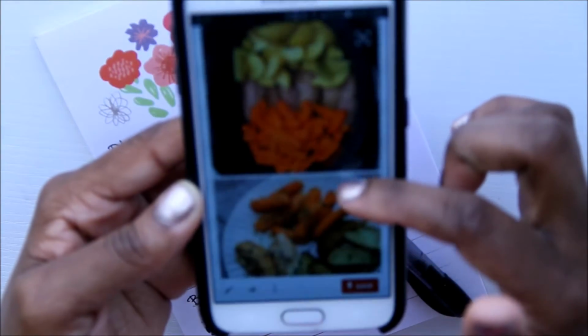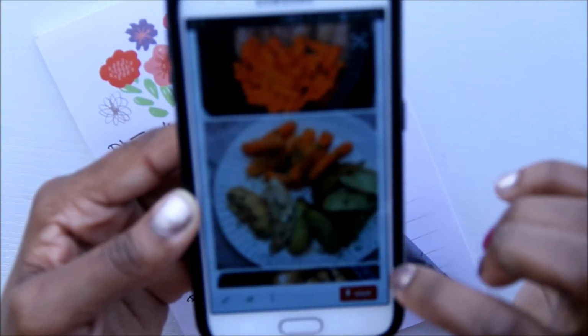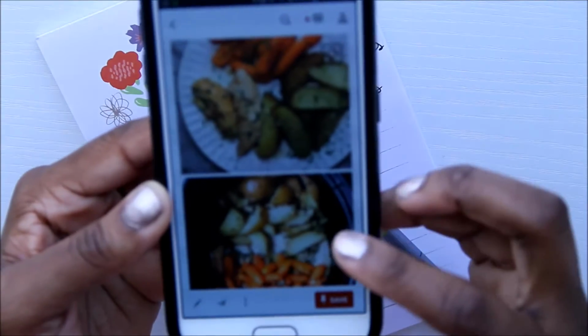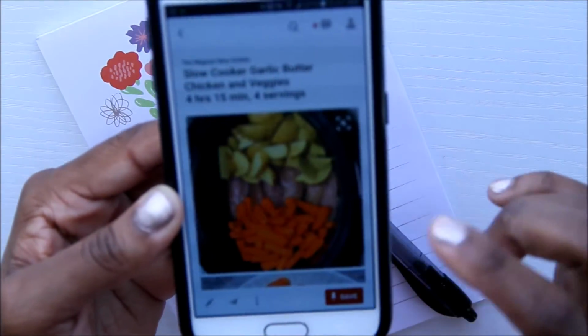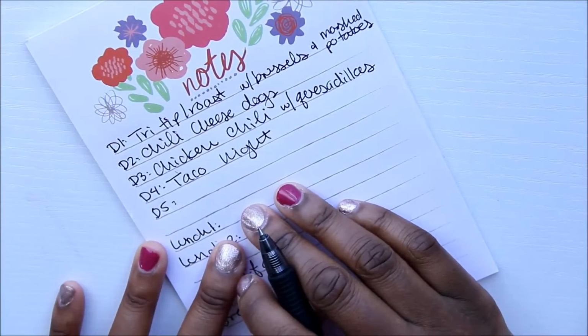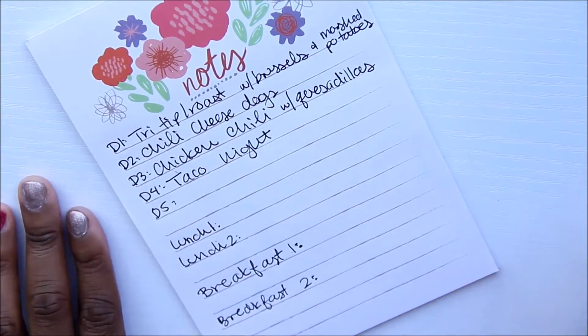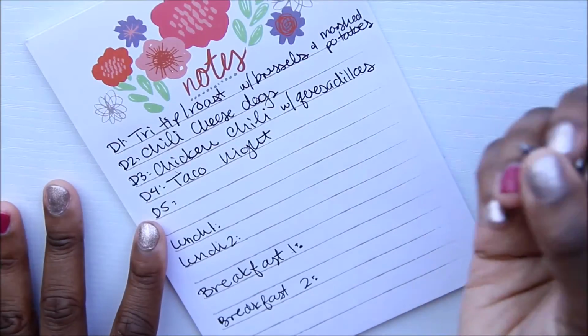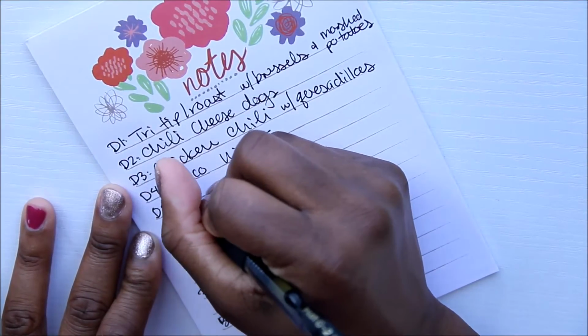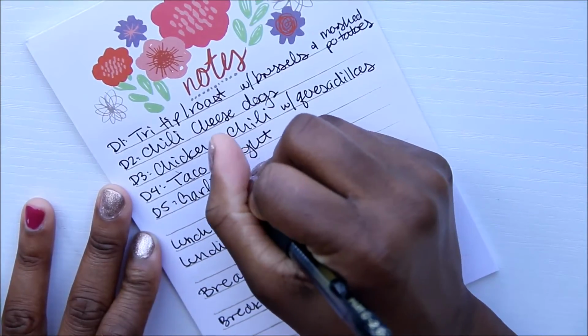Oh my gosh, it looks so good. And yeah, I just think, oh, like, yes, I need this. Potatoes and carrots and chicken, like, I am sold. So we are definitely going to do this. I just wanted to take a look at it. And that will be our second crock pot meal for the week, because I'll do the chili in the crock pot also. Let's see. So garlic butter chicken.